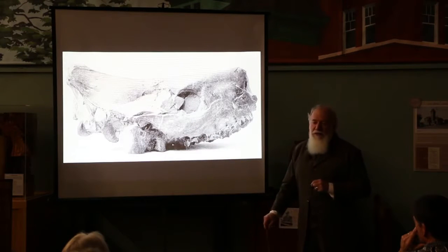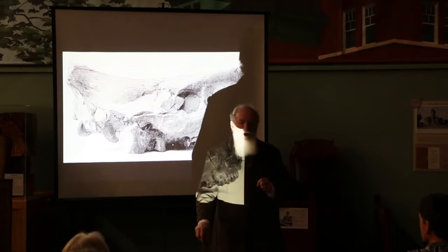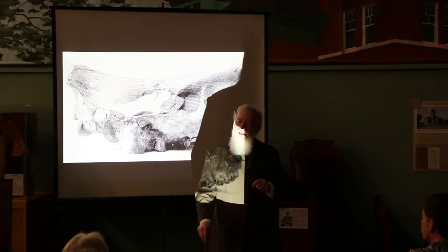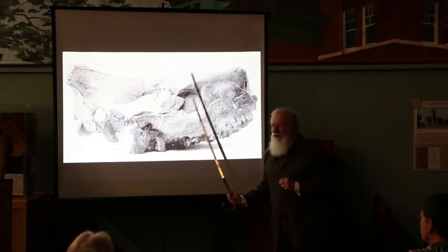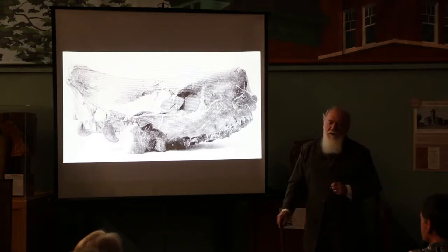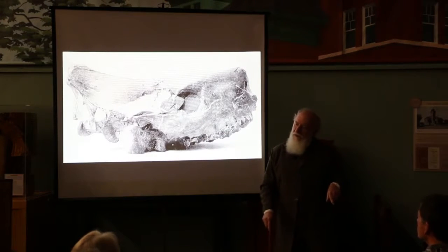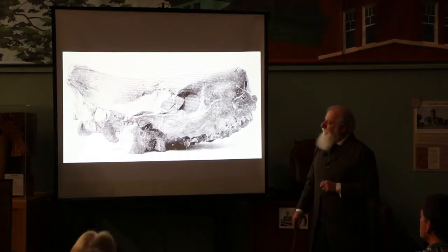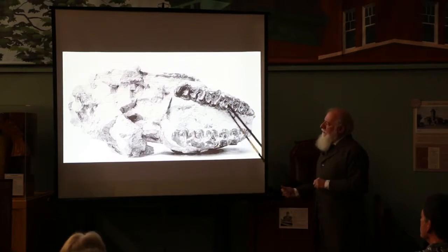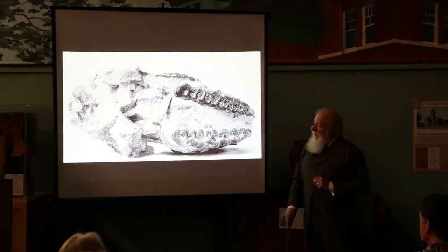This is a rhinoceros. What kind of climate, what kind of weather do you associate with a rhinoceros? Jungle, tropical. And we think actually in this particular case, probably subtropical. But the reason I passed the fern around is because ferns and palm trees are found at the same time that the rhinoceros and the Anchitherium, the horse, are found. Next slide. Okay, these are the teeth of the rhinoceros. Again, an ancient rhinoceros, but nevertheless, we'd recognize it.